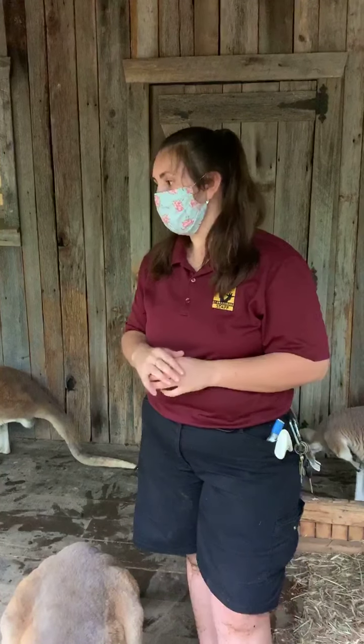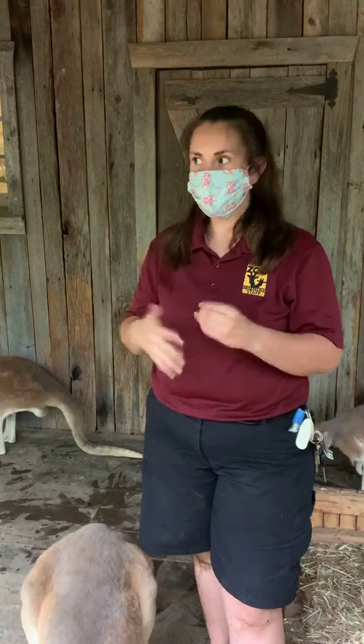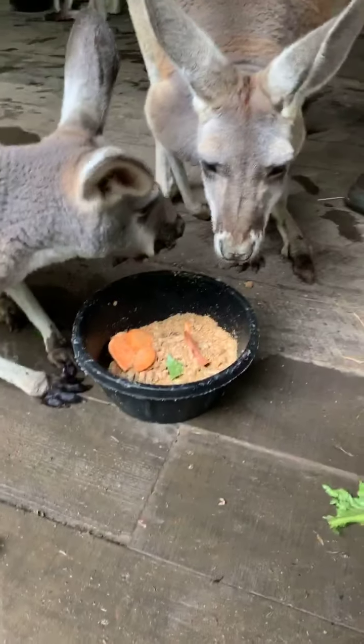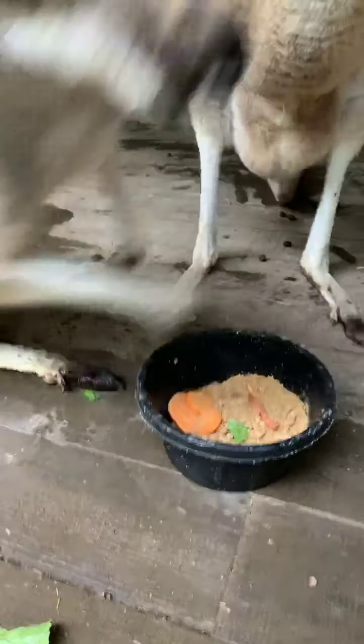In fact, there's a lot of animal rehabilitators in Australia who raise joeys whose moms have been in car accidents or something's happened, and all of them will say, once a joey starts using the bathroom on its own, get it out of the house. It is time for it to be outside.